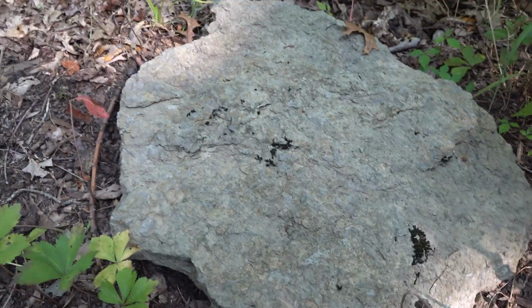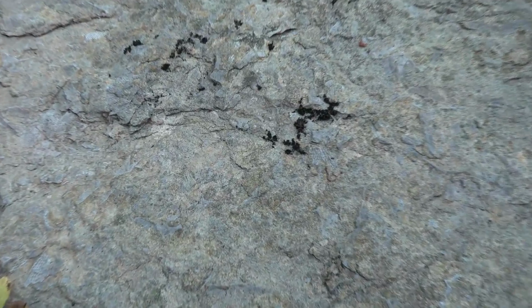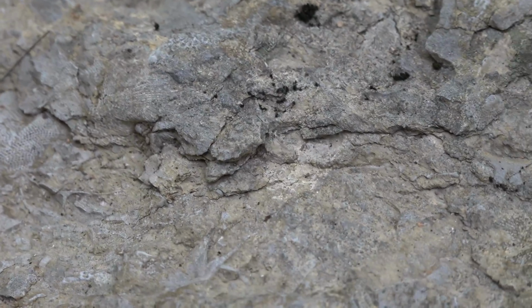Alright folks, found this interesting rock with fossils all over it. Oh, there we go. I don't know if you can notice them. There's little fossils all over them. Very interesting.